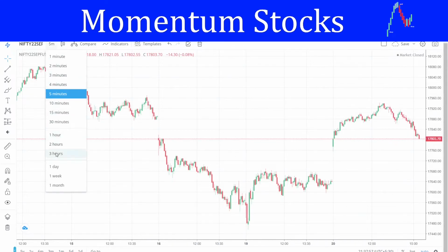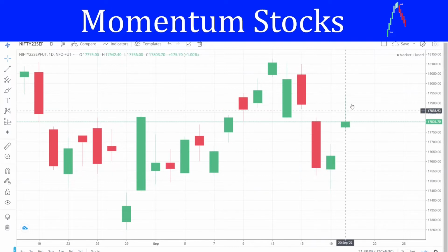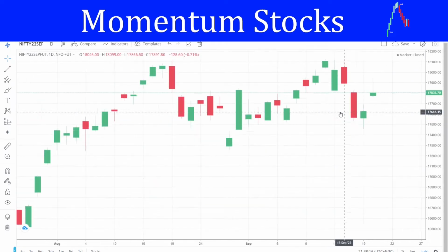If you look at it on a daily time frame, it created a candle called an inverted hammer. What is an inverted hammer? If it is formed at the end of any particular trend, somewhere here, that would have been a trend changer, but it did not form at the end of the trend, so it is not a trend changer, friends. Expecting a gap down is not so easy.